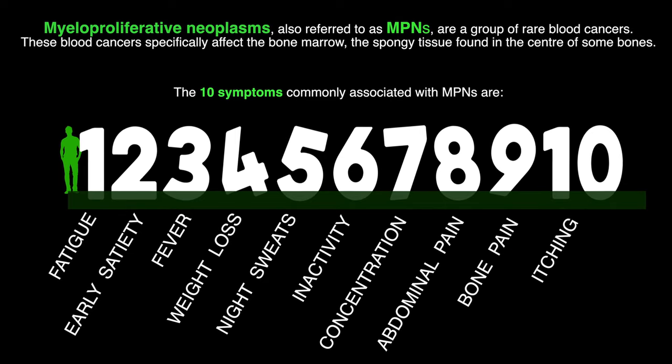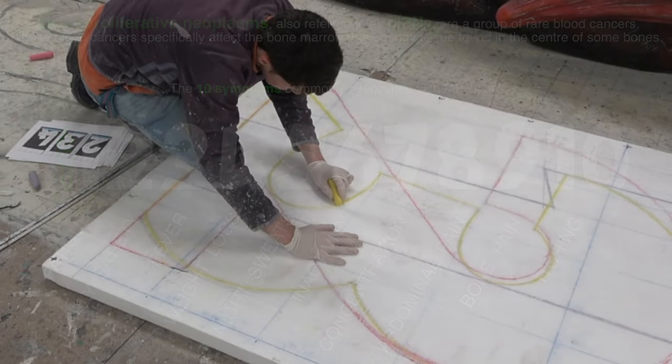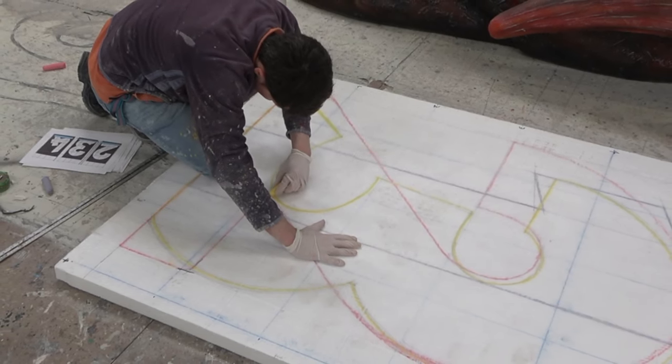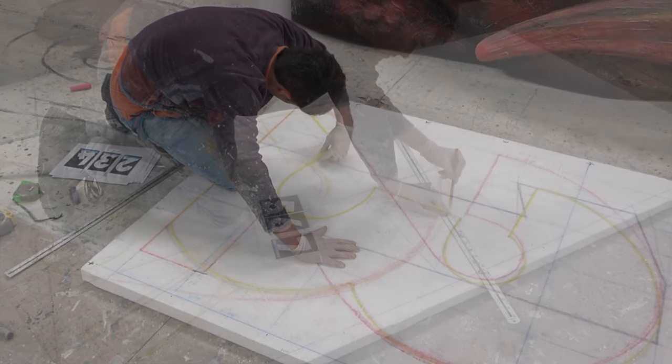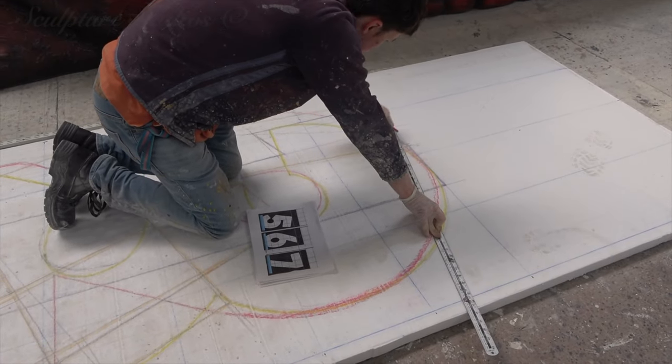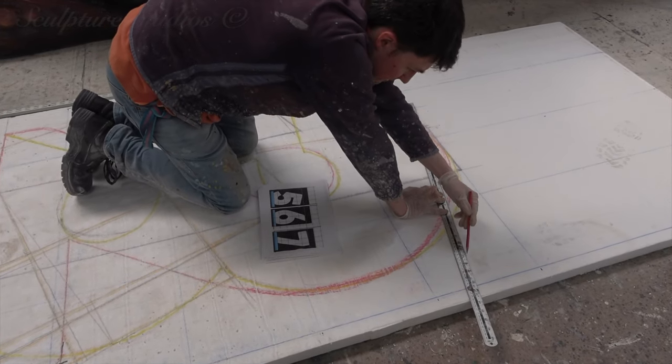bone marrow. The symptoms for this vary greatly, with the top 10 often being misdiagnosed as simply something age or wear and tear related or another disease entirely, often missing the true cause. The aim for this project is to spread awareness of MPN and these 10 most common symptoms.